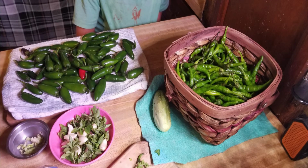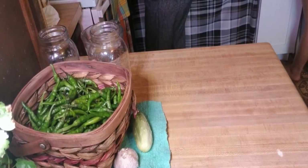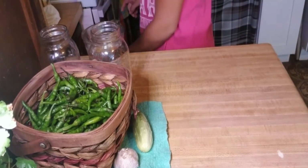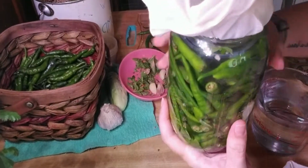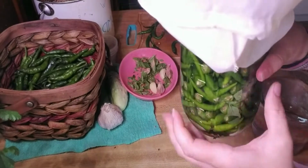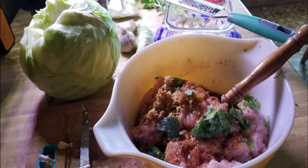Okay, so what we have happening here is I am going to attempt for the first time ever to ferment. I have a lot of green cayenne and jalapeno that got pulled out of the garden that's just sitting there going bad, and it wasn't going well. So I had to put it on pause, put everything I had done in the fridge to do it later on with the correct stuff.